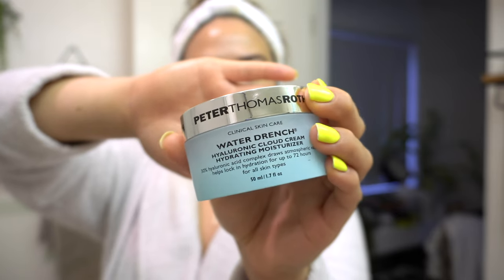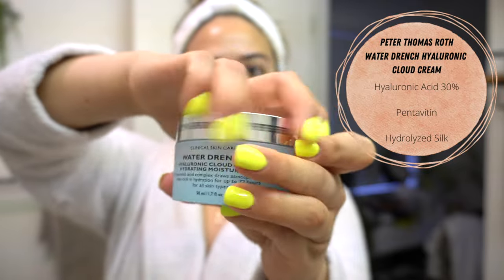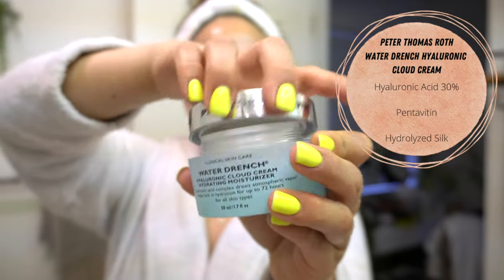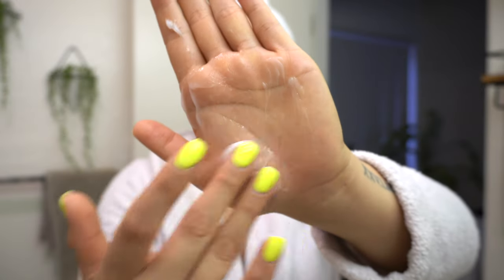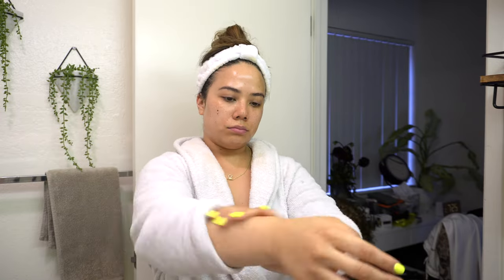Next is the Peter Thomas Roth Water Drenched Hyaluronic Acid Moisturizer. It is a whopping 30% hyaluronic acid complex, and it just melts into the skin like butter, okay? I put it all over my chest, my arms, my face, everywhere. And I definitely don't feel like it clogs the pores. It is great for dry to normal to oily to acneic skin types.